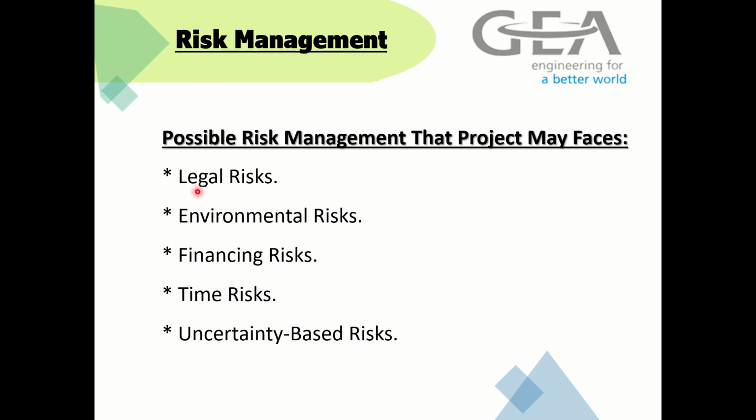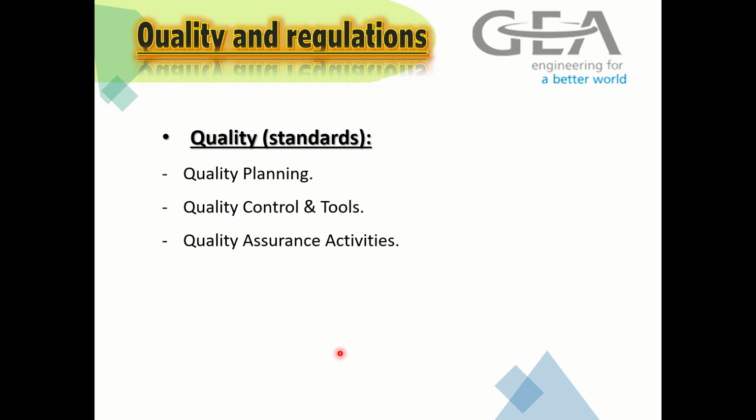Our company made a booklet containing several possible risks that a project may face during all sections, from initial to closing, like legal risk, environmental risk, financing risk, time risk, and certain other risks.